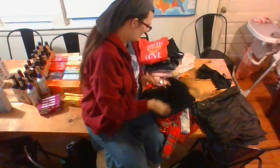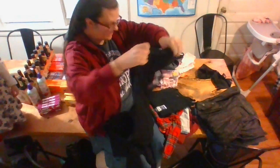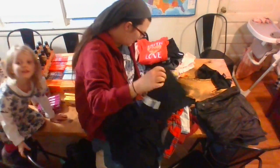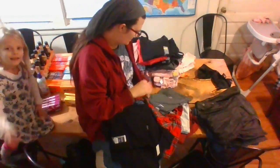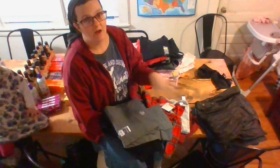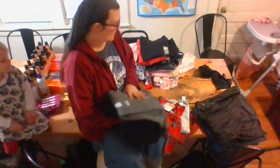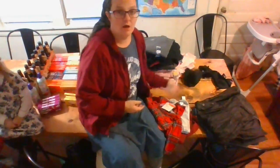Let's see what else we got. So I got the boys long sleeve shirts in black. And my husband in black. That's mine. Oh, and then my husband in gray as well. So all the boys and men will have different colors. So we'll all have black. And then on the pink day, girls will have pink and guys will have black, gray. So that is that. Oh, and then a couple of bras that were on sale for $3.